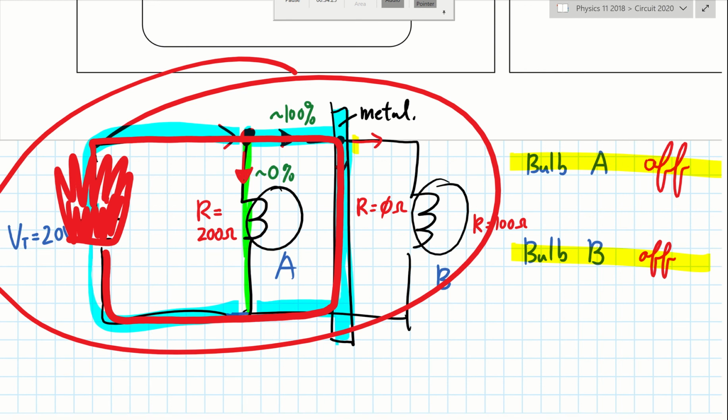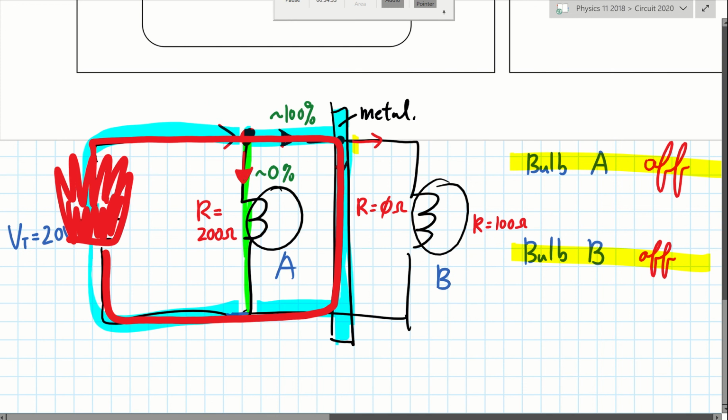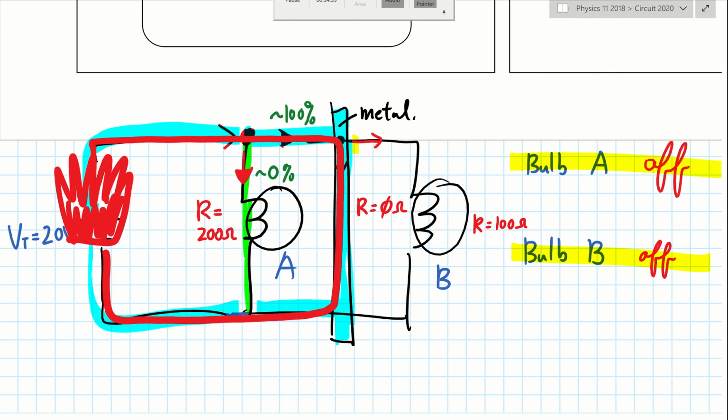When wires are not managed carefully, when they're tangled together like this, sometimes a certain part of a wire touches other parts of the wire that it should not be touching, and you could create something like this. It's very, very hard to actually catch it before it starts burning. It's very difficult.